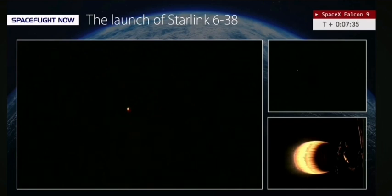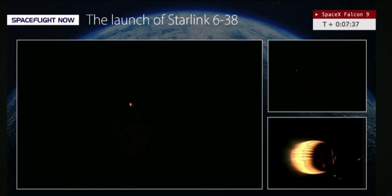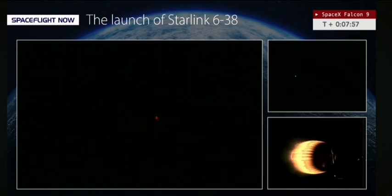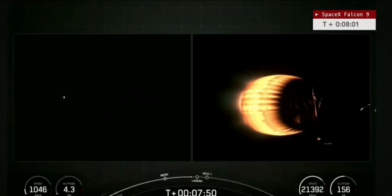A little over 7.5 minutes into flight, coming up on that landing burn, which will begin at 8 minutes 5 seconds into flight. Just as a bit of housekeeping, our mission clock is in real time. SpaceX is running about 10 or so seconds behind, which is why you're seeing these events happen first on our views and then on the SpaceX feed.